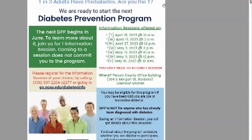So we've already had 2 this past week, but we have 5 more, with the next one next Thursday, April 27th at noon. Again, it will be here in the Person County office building in one of our kitchens in room 166. And we will be providing information about this program. So we're going to go over what the requirements for the program are. We're going to determine if you're even eligible to be a part of the program. So there are a couple of eligibility requirements.